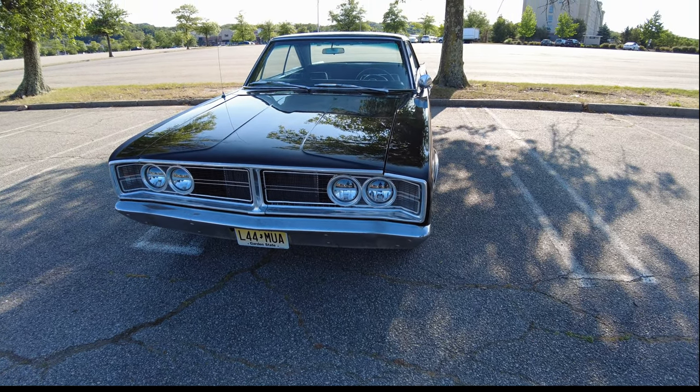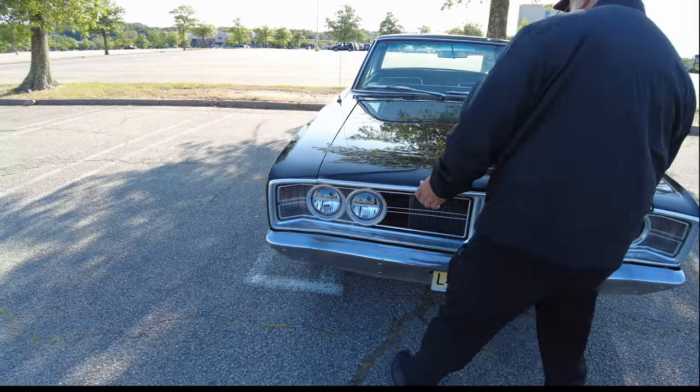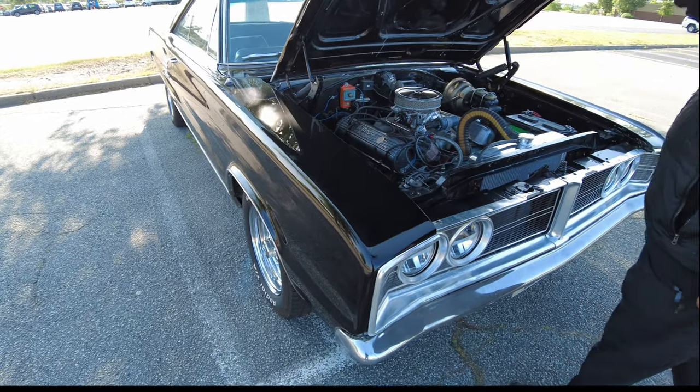He was going to show me them running, but it's got a really cool pattern to it. The lower half of it, the driving lights, work first, and then if you put the headlights on, the high beams, everything works. He showed me the engine. It's basically a rebuilt engine.